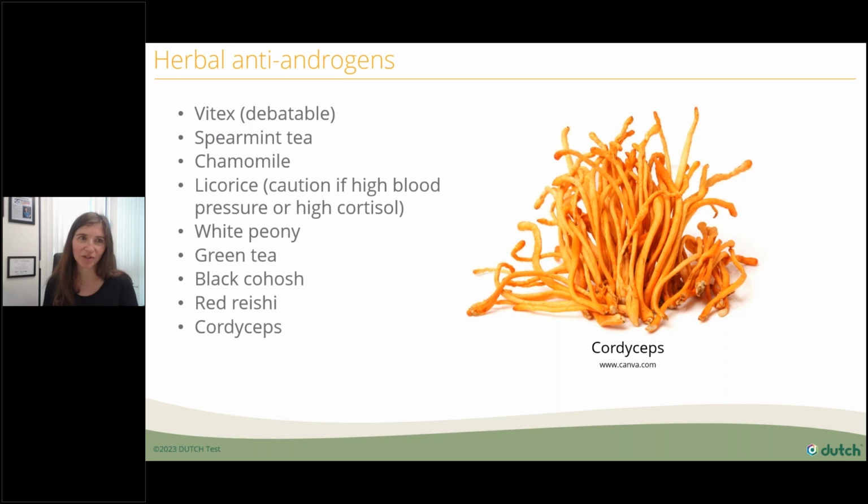And a lot of times I'm seeing people use spearmint tea, chamomile, which could also have that calming effect, right? Licorice and white peony, these lower androgens by increasing aromatase activity. And aromatase takes the androgens and converts them to estrogen. But use caution with licorice. It can be stimulating to the adrenals. It can increase blood pressure, so we don't want to give it to people with high blood pressure. We just want to use caution.